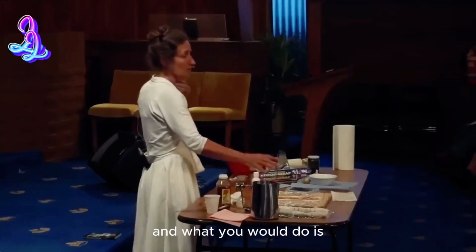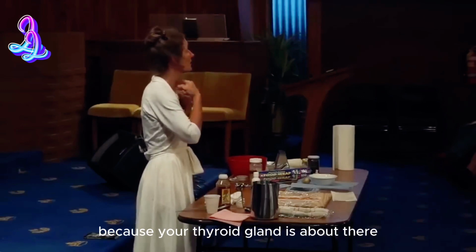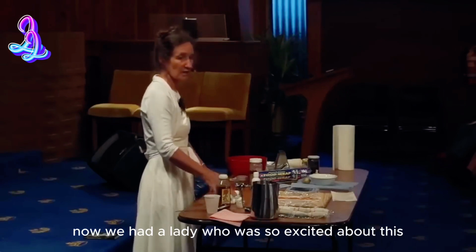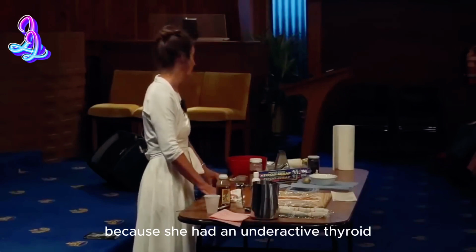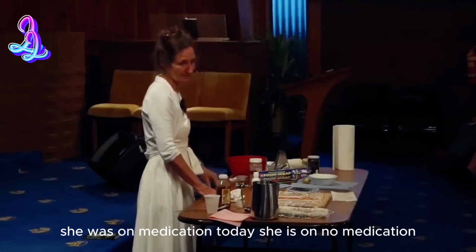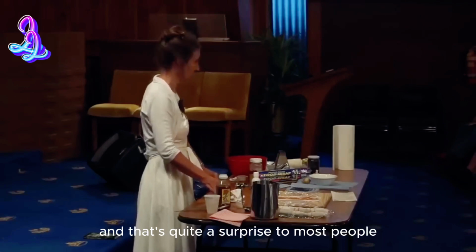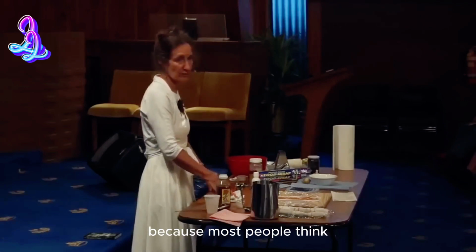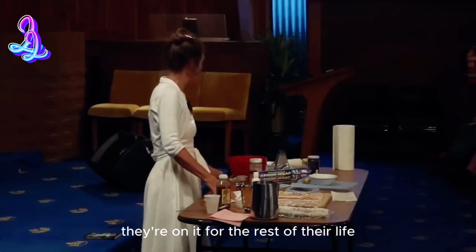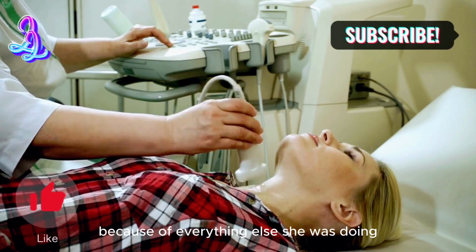And what you would do is just do one about this size, because your thyroid gland is about there. And then you would put it on for a few hours. Now, we had a lady who was so excited about this because she had an underactive thyroid. She was on medication. Today, she is on no medication. It took a bit of work, but eventually she got off her medication, and that's quite a surprise to most people, because most people think if they're on the thyroid medication, they're on it for the rest of their life. Her doctor took her off because all her levels became normal because of everything else she was doing.